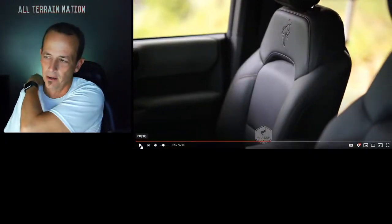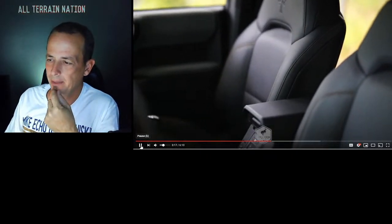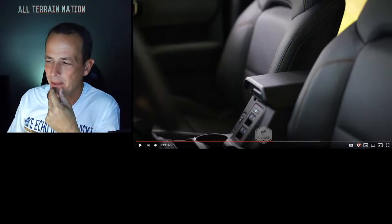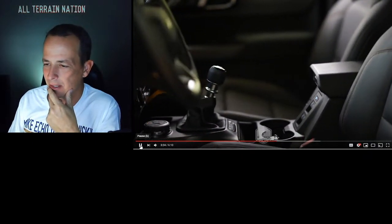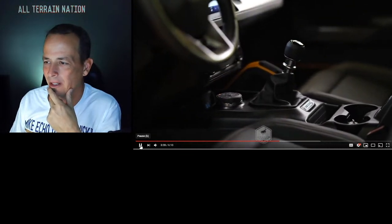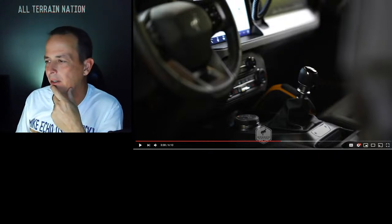Obviously, these are the marine grade seats, which I like the logo stamped in there and how they've done it. Obviously the center console there is just sort of like Jeep does it up front, but for the windows. There's your manual transmission, which is a whoopee-doo to me. I like driving manuals, but I don't want one in this particular vehicle. I think the layout of this is real handy, like the shifter being over there.